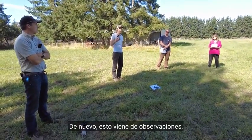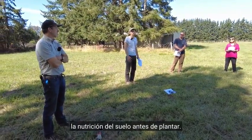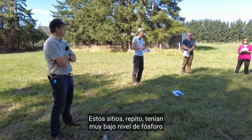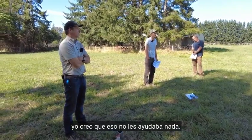And the other thing, just observationally, is trying to get the soil nutrition sorted out before you plant. These sites were, again, super low in phosphorus, and so for the legumes to establish, I think that's not helping them at all.